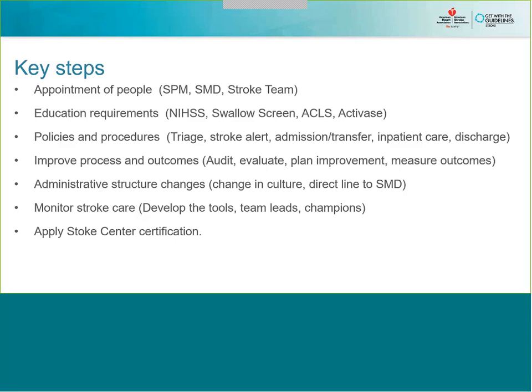Education requirements, like I told you: NIH, swallow screen, ACLS, and TPA administration, or ACTIVATE. Policies and procedures, the basics are that you have to have a triage policy. How are you going to triage people so that you catch them? You want to have a net that's big enough to catch all your strokes, and like most triage, you want to have at least a 15 to 18% over triage. You want to catch more than are actually strokes, which was hard for our ED to understand.